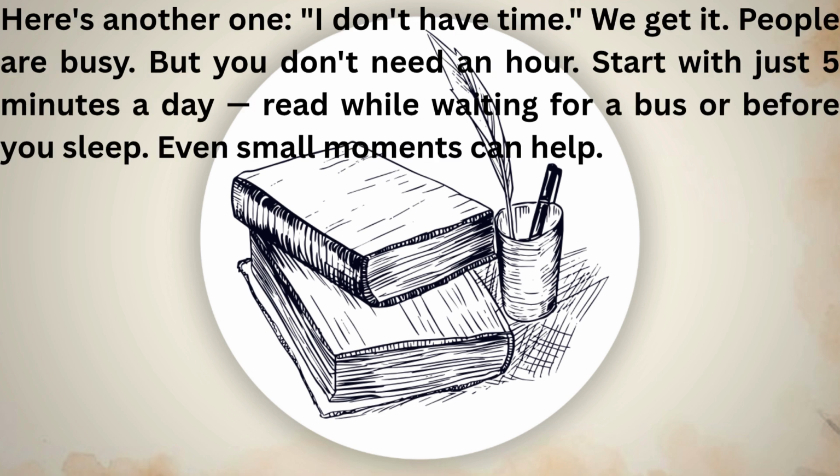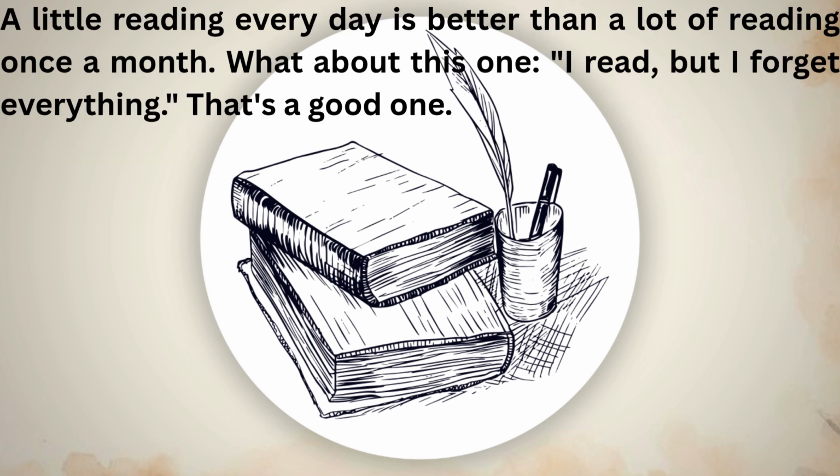Here's another one. I don't have time. We get it. People are busy. But you don't need an hour. Start with just 5 minutes a day. Read while waiting for a bus or before you sleep. Even small moments can help. A little reading every day is better than a lot of reading once a month.